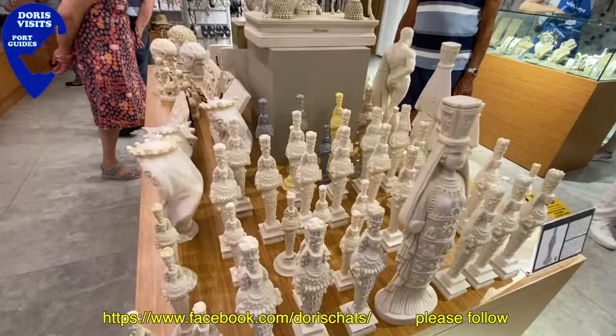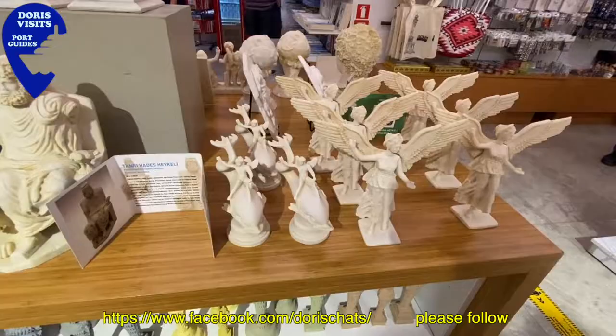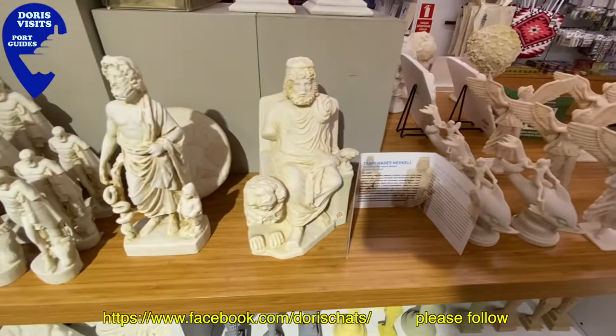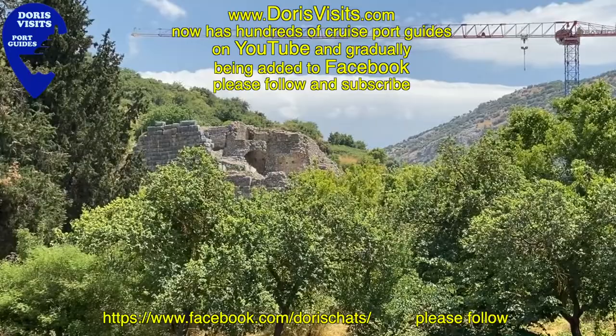A panoramic tour of Ephesus will take you to this museum because it is easy to walk around or get around by chair. The panoramic tour will also circle Ephesus and stop at one or two photo stops. These are seen here.